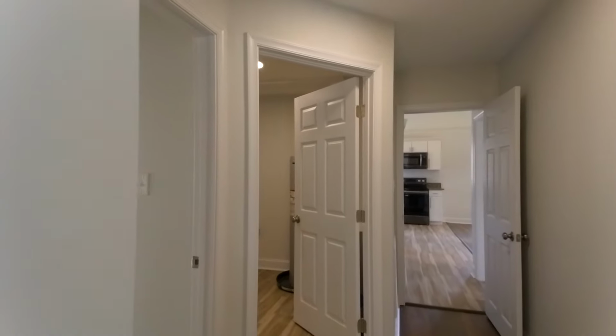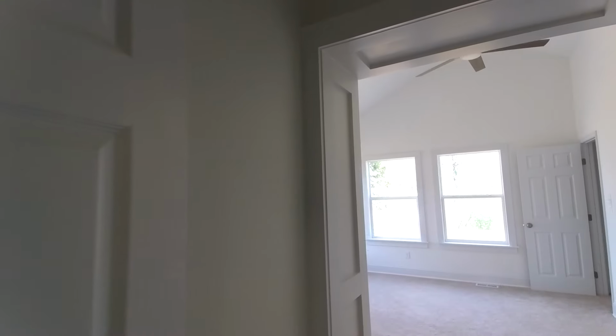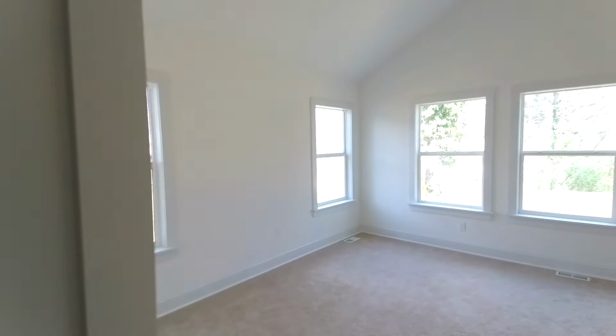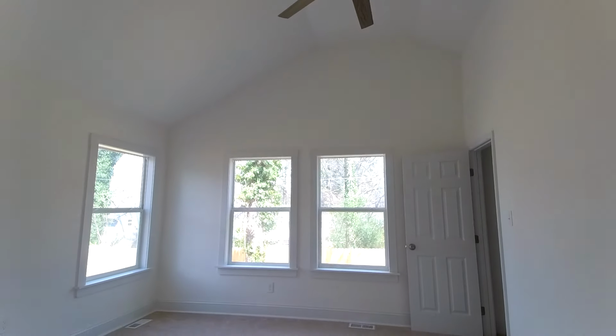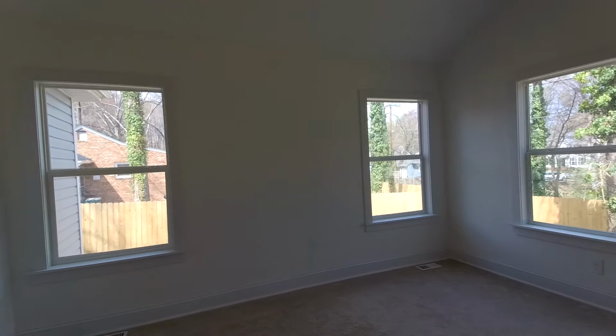I like what they did with the transition here. We come through, we do have a door, but then we've got this entranceway. They put some neat detail here on this entranceway. And as we come in, nice tall vaulted ceiling, 4 windows. We're situated here, of course, on a corner. So we've got all kinds of light that just flows into this beautiful bedroom. I'm gonna give you a shot here from the other corner.